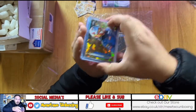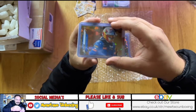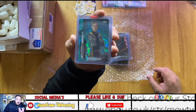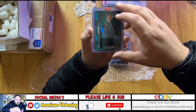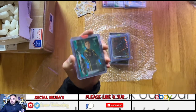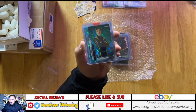We've got a gold Carlos Sainz. I completely forgot I had that, actually. That's really bad, saying that. We've got a Christian Lundgaard, but this is a Sapphire Aqua card. It's only 1 of 99. I did have a big bundle of Aqua cards, but I've just sold them, which is really sad to think. But I was selling them to make a larger purchase of F1 cards.